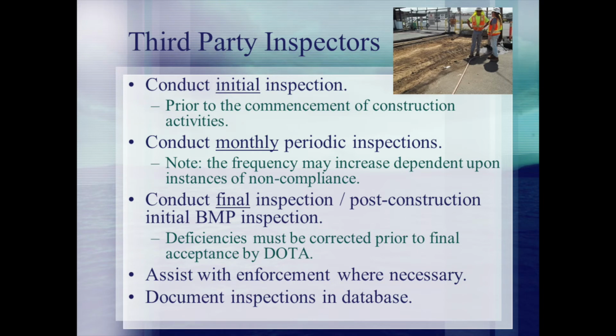Third-party inspectors will conduct the initial site inspections following notice to proceed, or NTP. Typically, the inspector will contact the project manager to determine when the contractor is ready for inspection. The project manager will issue the second NTP to start construction activities once any deficiencies identified by the third-party inspection have been corrected.